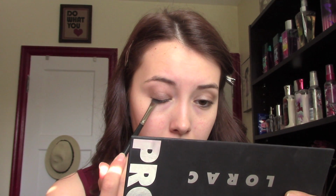I will be going in with a liquid liner here in a sec, but I want to make sure that all the gaps between my lashes are filled. This is a great little trick if you find that your liquid eyeliner just seems to not fill in your lashes like you would like, or if you're just wanting a little bit more of like a fuller lash look, which is what I'm going for today, so that's why I'm doing this.